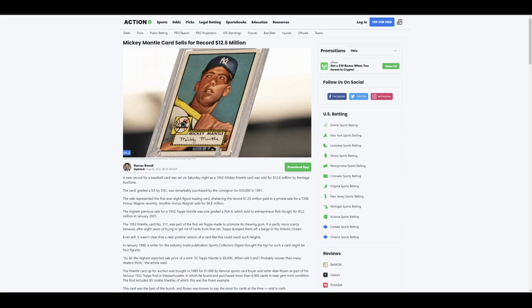Like I said, I would love to see a PSA 10 come to market. Love to see it, just to see what it would sell for. That would be absolutely amazing to kind of see how that fell out.